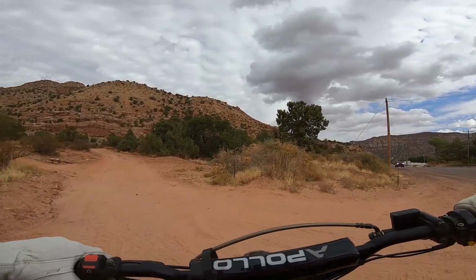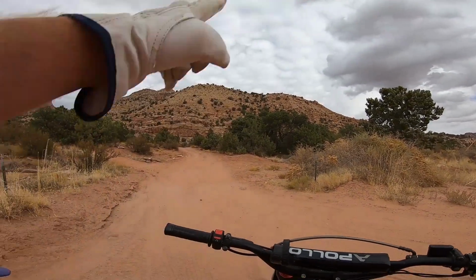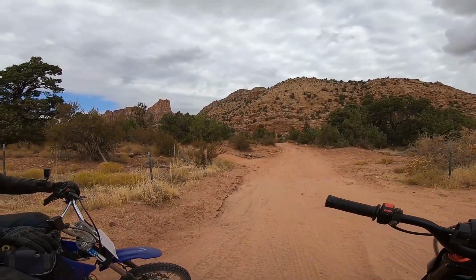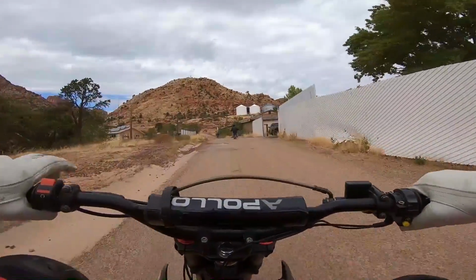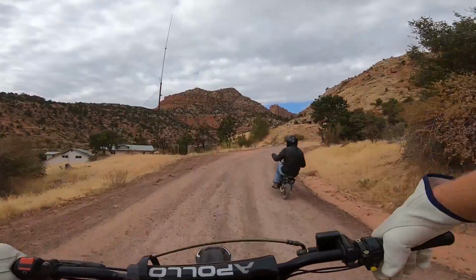Headed to the trail. Should we try and ride over the saddle? Or should we go this way? Can we do the saddle first? Yeah, I think so. So before we do the main trail, we decided to come up here to the saddle. Something that I've actually never ridden before. And I wondered if we could do it.